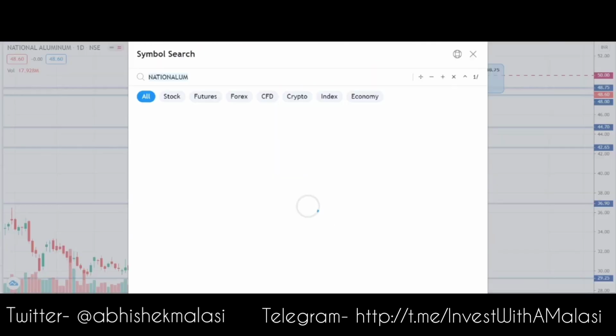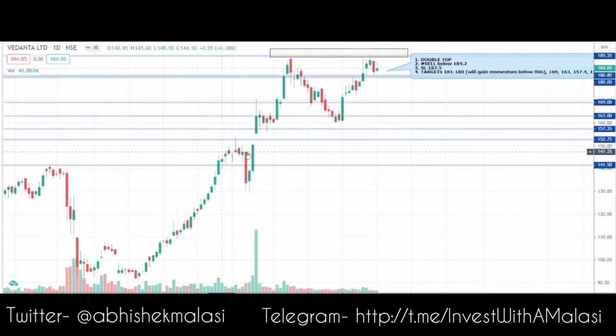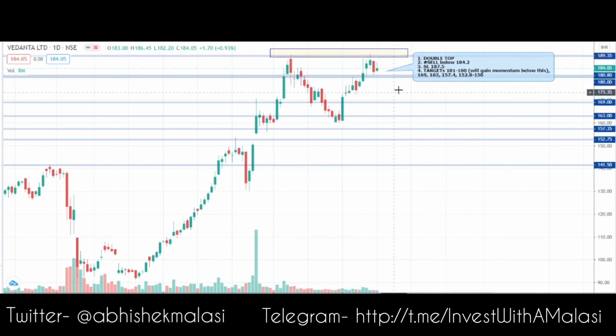And last one we'll talk about is Vedanta. Now this one again, from the double top, right? I would suggest one can go short over here. Just a second guys. Okay, yeah, so one can go short as per the levels mentioned over here.